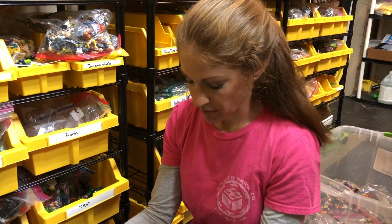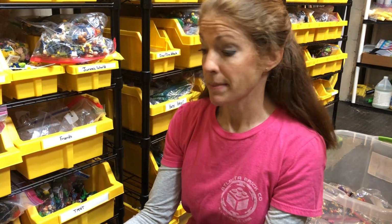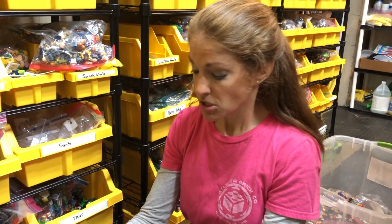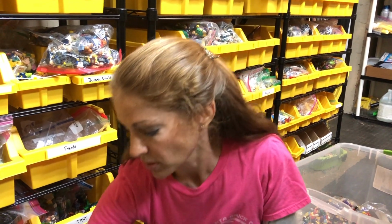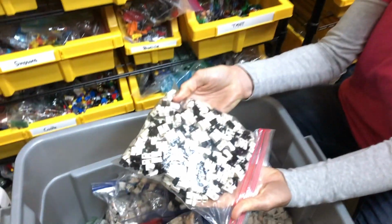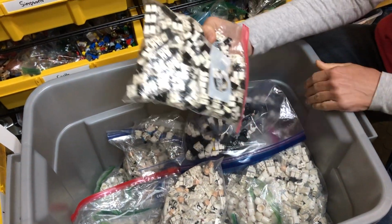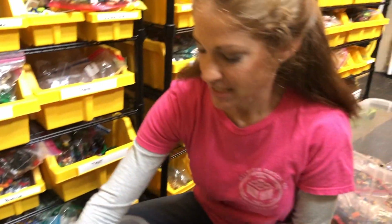We have a couple of employees that are really good with Marvel or Star Wars or maybe Harry Potter, Lord of the Rings. So they would be the guys that would want to build those figures. Here's all white pants with the black hips that we would put on the clones. The stormtroopers. That's a lot of legs.